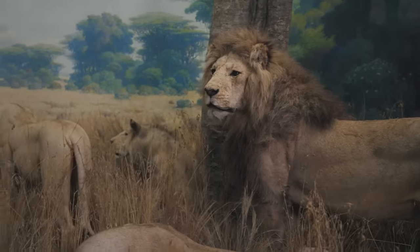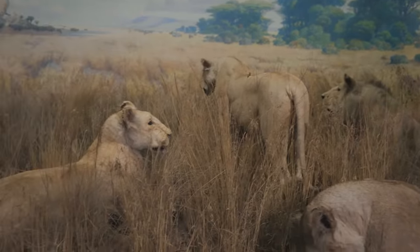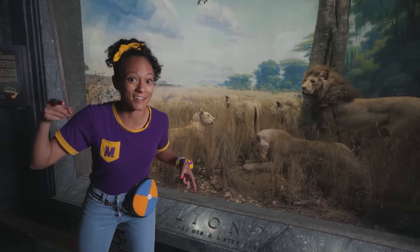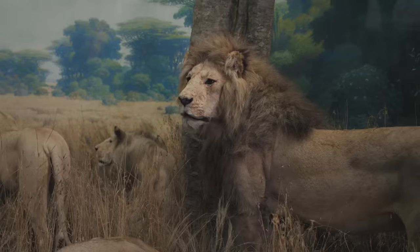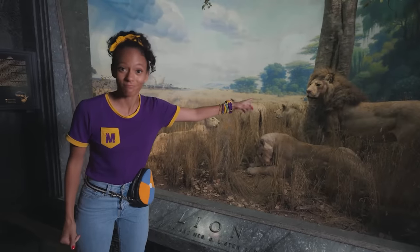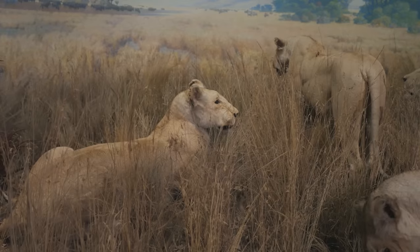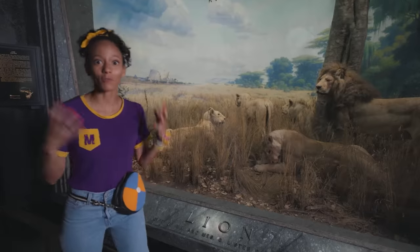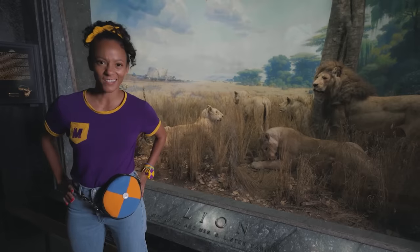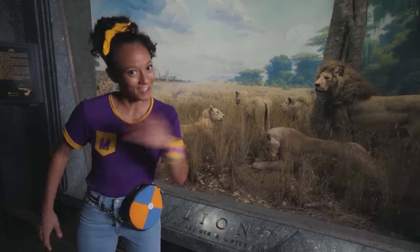These really big cats are lions. I love lions because they have really big roars. Kind of like the T-Rex. See that one with the mane, all of the hair? That's a male lion. That's how you know, because it has a mane. The other lions that don't have manes are females. And a group of lions is called a pride. I still don't see any dinosaurs though. Will you keep looking with me? All right, come on.